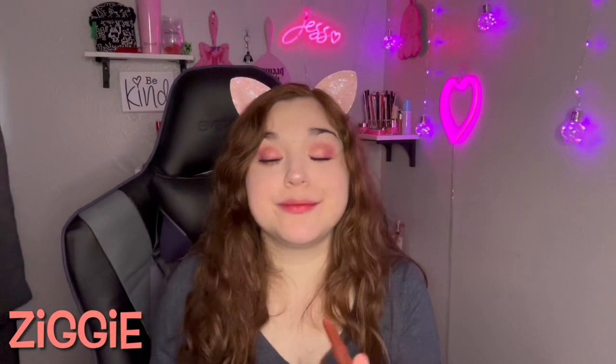It's giving me like mystery vibes from Jeffree Star, but it is so freaking gorgeous and I feel like a vampire. I don't know, it's giving me vampy vibes, but I love it. It's so cute. Okay, next we have Ziggie. And it is described as a dark terracotta.